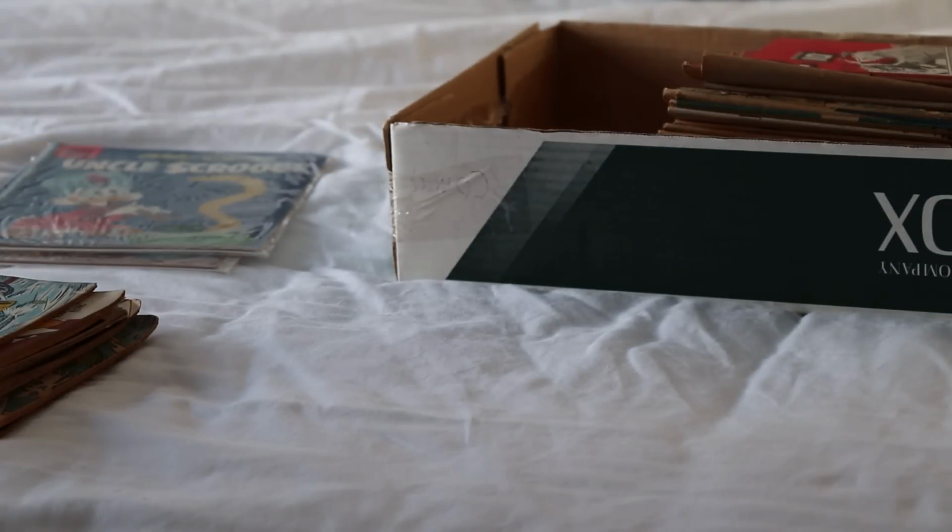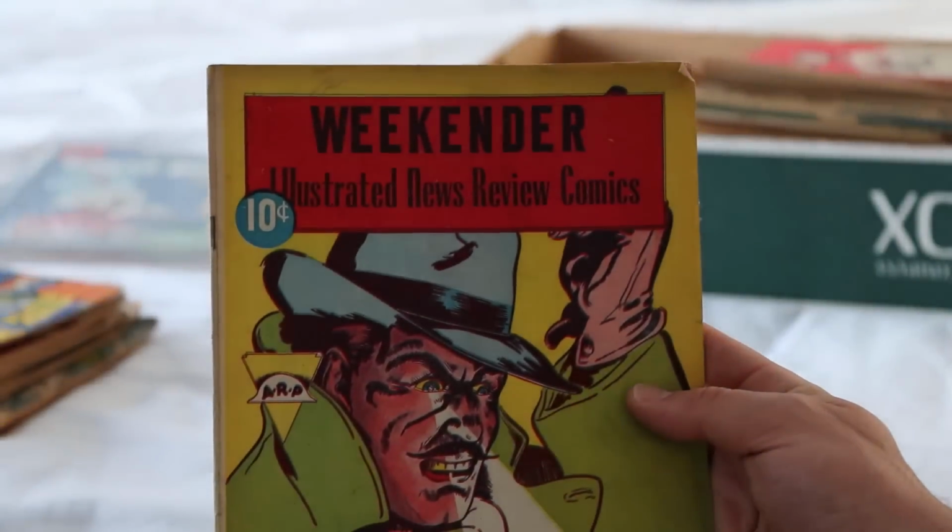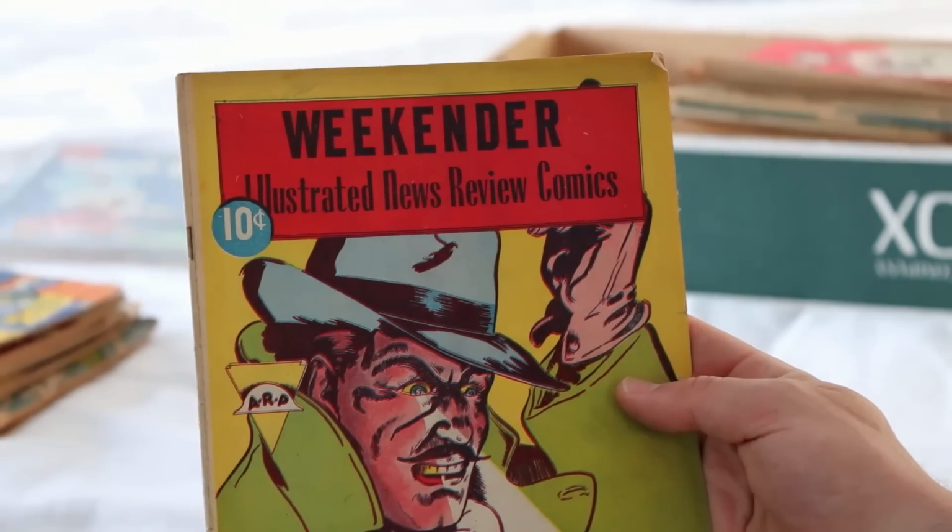Again, it doesn't say which issue number or what year. This is one I've never even heard of. Weekender. Illustrated News Review Comics.